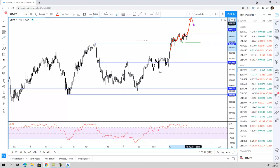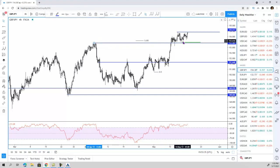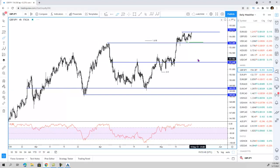Or Sunday afternoon when it broke to the upside. That trapped a lot of sellers. We are going to wait and see what happens. And if the GJ breaks with the weekly pivot, then all bets are off, and we should be going down. Right. So this is today's daily watch list.